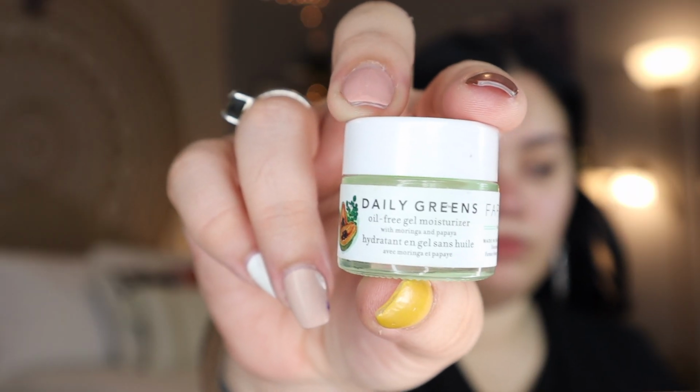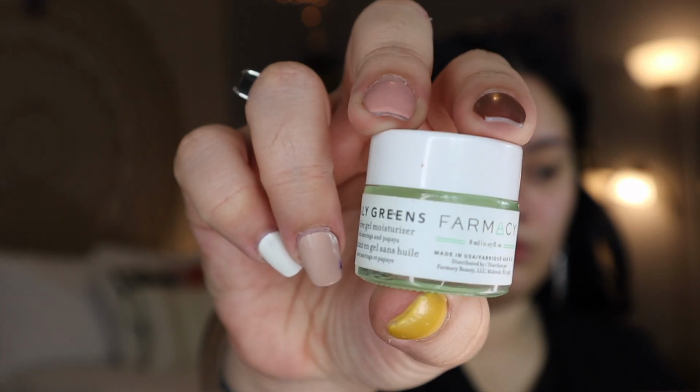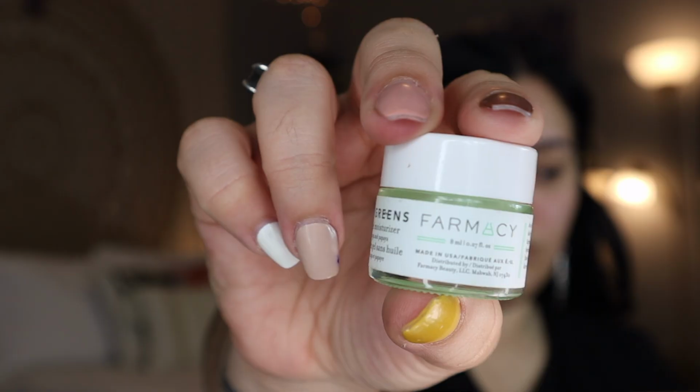Once that's on your face, go ahead and put on your moisturizer. So I'm using this Daily Greens Oil-Free Gel Moisturizer by Pharmacy. And it's got papaya, y'all. So just go ahead and put that on your face.